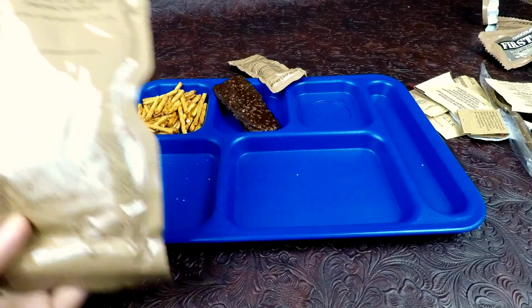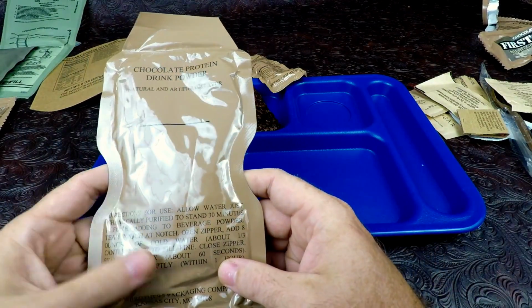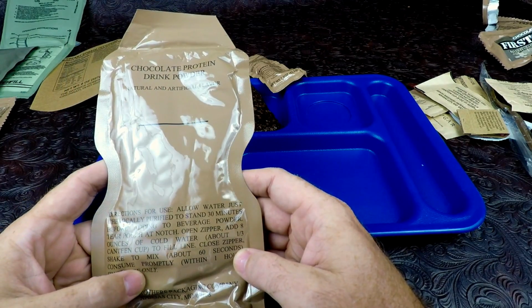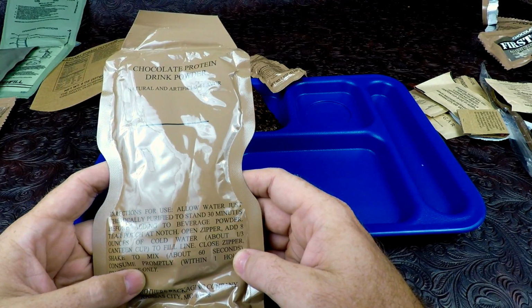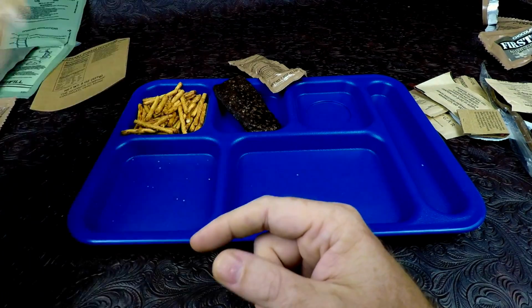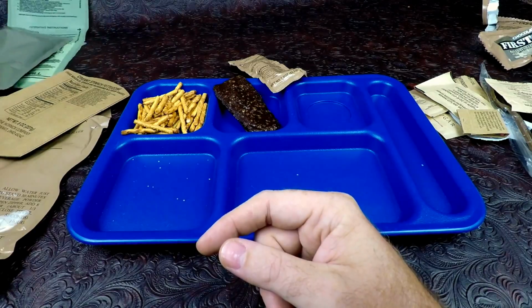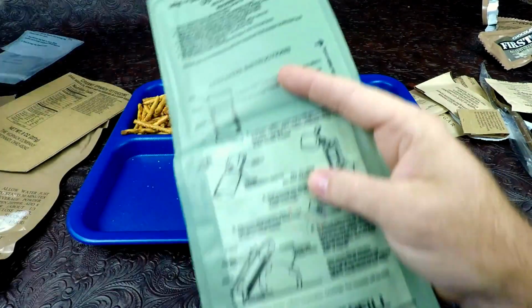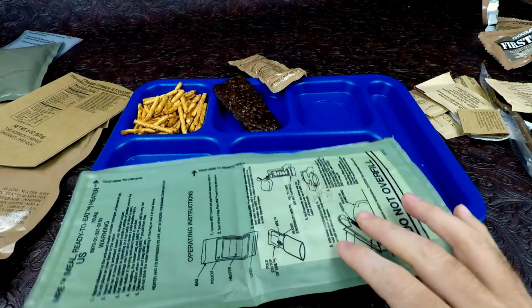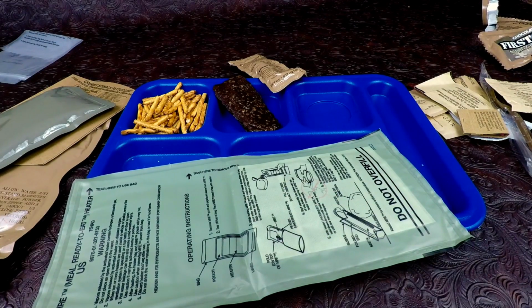And speaking of hot cocoa, we have this guy here. I wonder if you could do this hot or cold. I had one of these before. It says cold. I don't know, we'll probably do a hot too. Get back to that here in a second. Let's go ahead and get our flameless ration heater out, and we're gonna start that really quick. Grab some water for that guy.